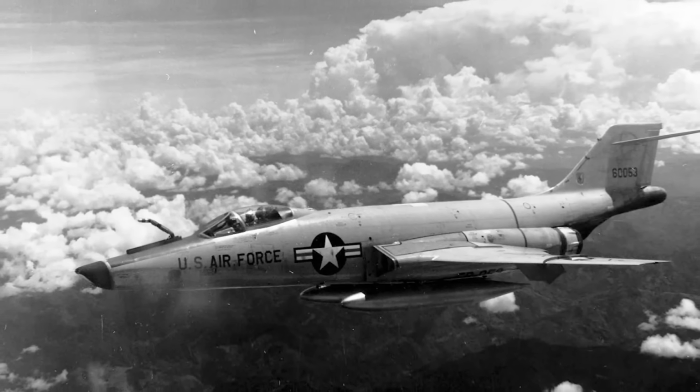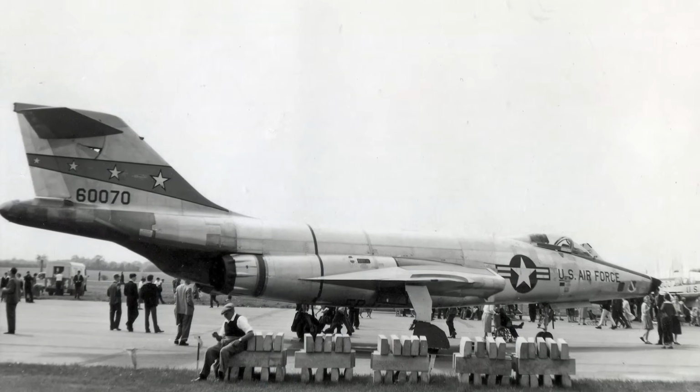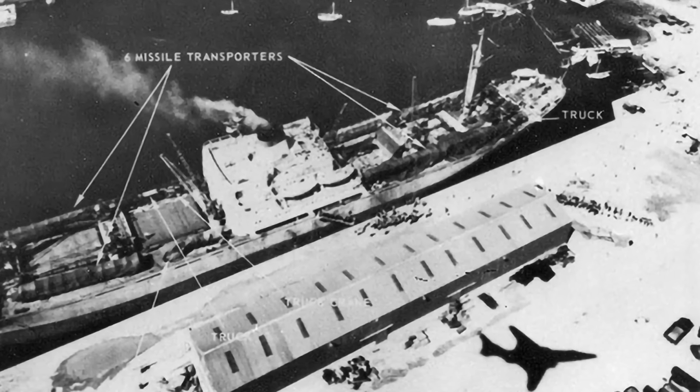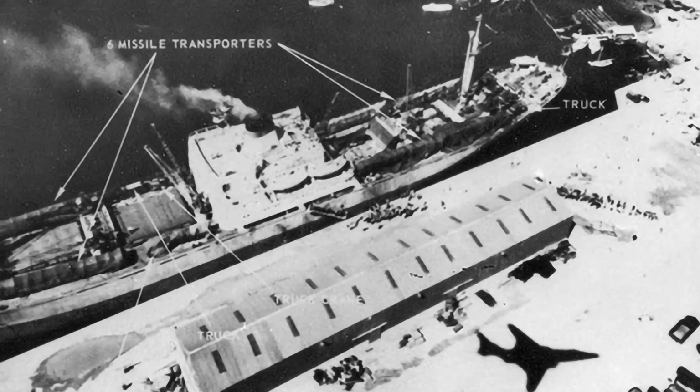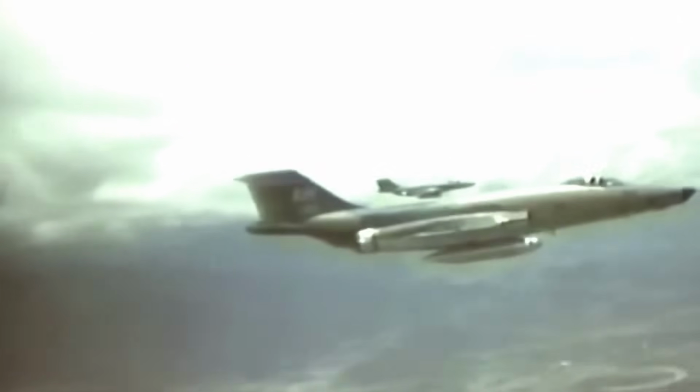RF-101Cs saw wide service with the US-based 363rd Tactical Reconnaissance Wing, the Europe-based 66th TRW, and the Far East-based 67th TRW. During the Cuban Missile Crisis in October 1962, F-101As and Cs of the 363rd TRW flew low-level reconnaissance missions over Cuba. The F-101C was the only Voodoo variant to see combat in Vietnam. In fact, as early as 1961, F-101Cs of the 67th TRW, operating out of Kadena Air Force Base in Okinawa, began making surveillance flights over Laos and South Vietnam.